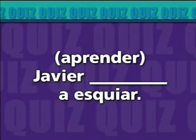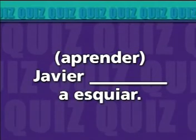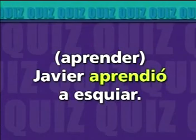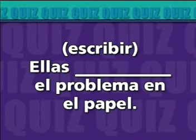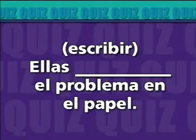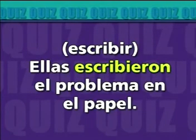Aprender. Javier, a esquiar. Javier aprendió a esquiar. Escribir. Ellas, el problema en el papel. Ellas escribieron el problema en el papel.